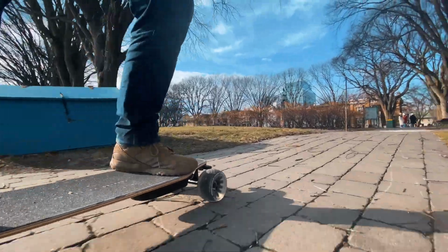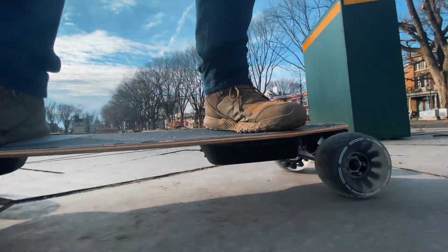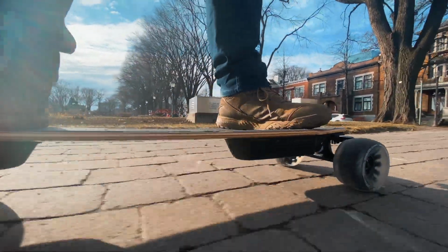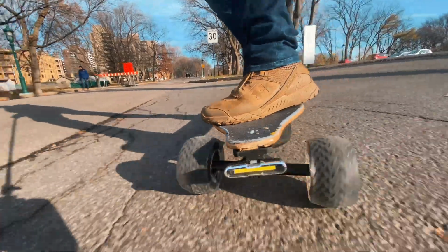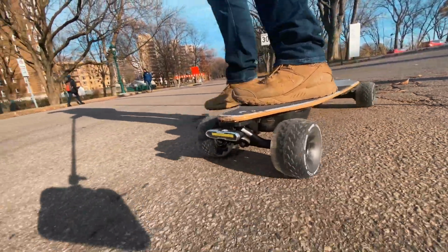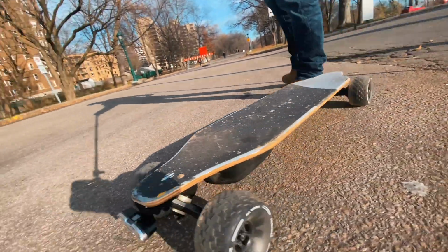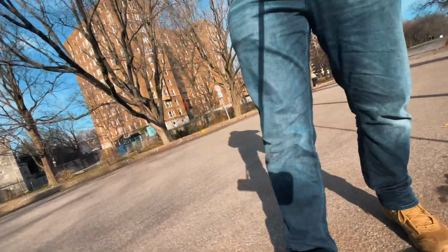I noticed that braking also takes much longer the bigger the wheels, and the loss of torque going uphill is even more drastic this time around. But going flat or downhill, man, these babies are a lot of fun. The crusty old asphalt of Quebec City does feel like butter under the Cloudwheel Donuts. Geez. I'll have to power wash this board.